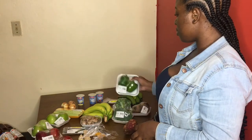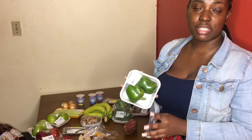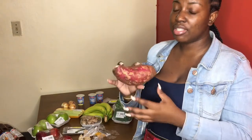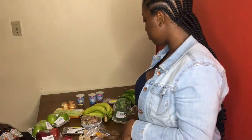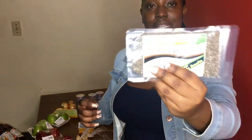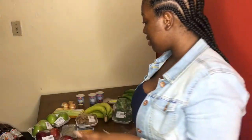Then I got some sweet pepper. Wait, I have more sweet pepper. I bought like six sweet peppers. Sweet potato, I don't really like it, but it's good for you, so I only got this. So then I got some turmeric powder, some chia seeds, some ginger, some unsalted peanuts. This is the only kind I could get that was unsalted. It's gonna have to work.